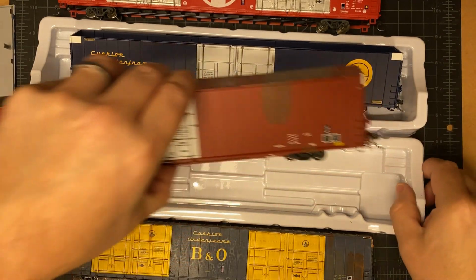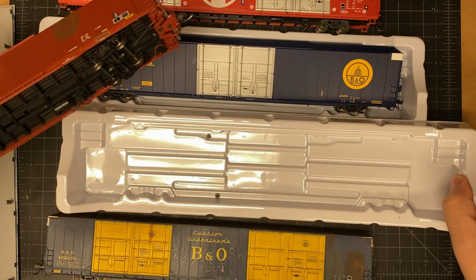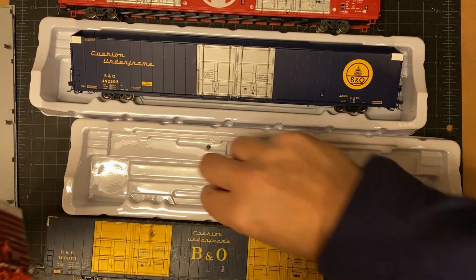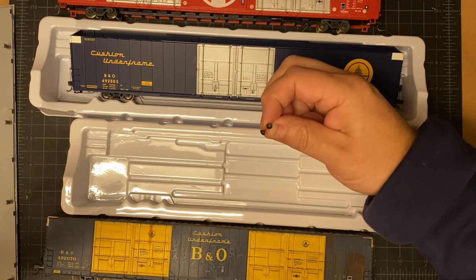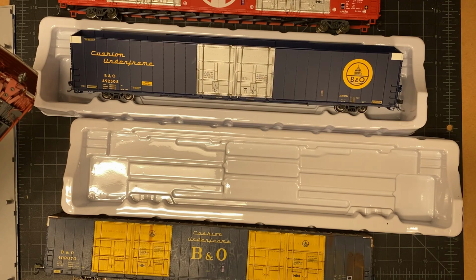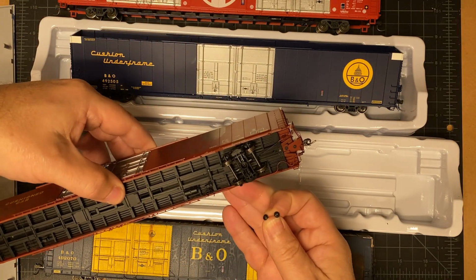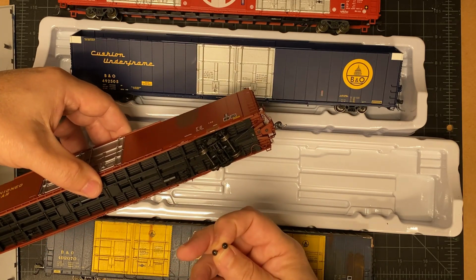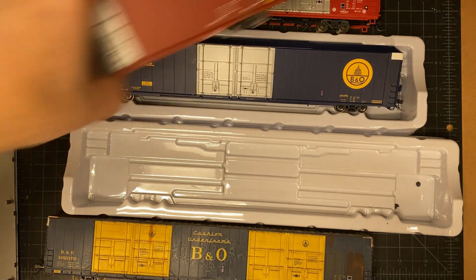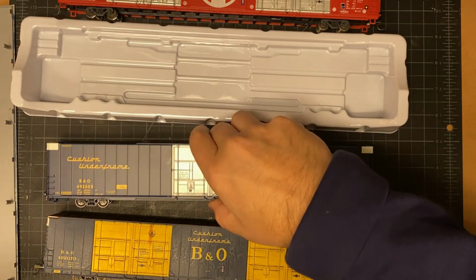Alright, so we've got some screws in the bottom of this Conrail car packaging. So I'll need to figure out what's going on there. It looks to me like all the screws are in there, so I'm not sure what those are for, but we will put them aside. And what I'm trying to do here is make enough space so that we can compare all of these cars together.